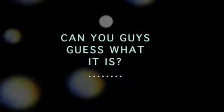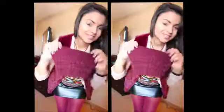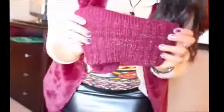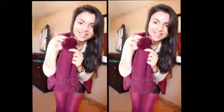So there's one accessory that truly completes an outfit on a cold winter day. Can you guys guess what it is? Of course, a beanie. Lately, I've been collecting beanies. I don't know why, they're just so cute. Especially the ones with the cute little pom-poms on top.